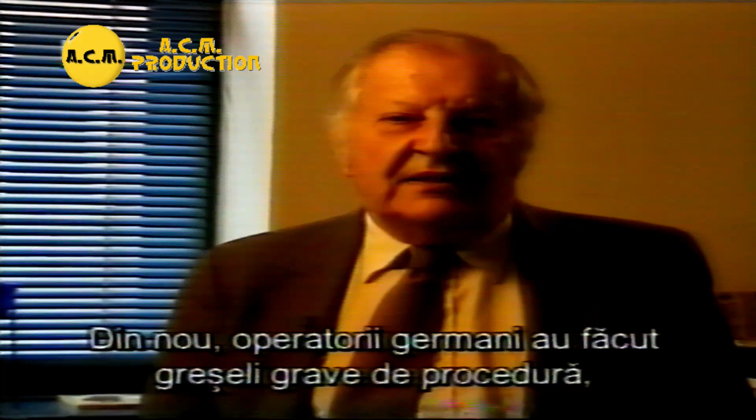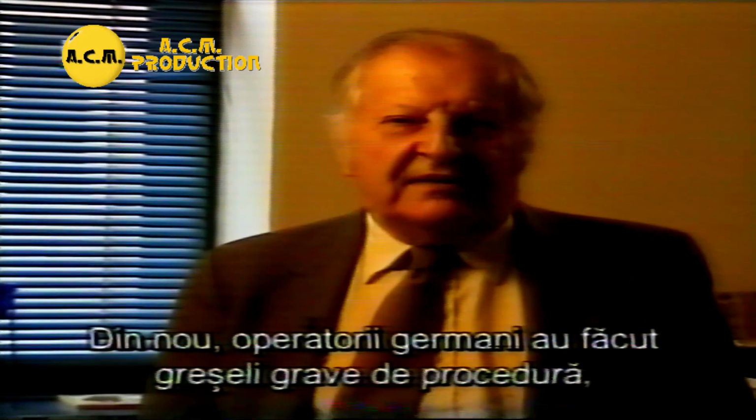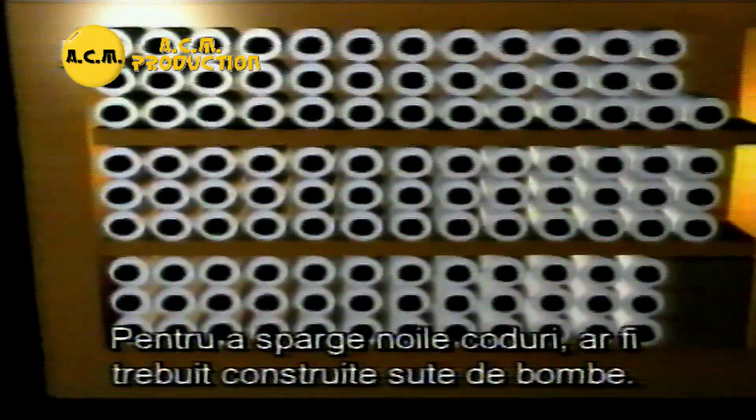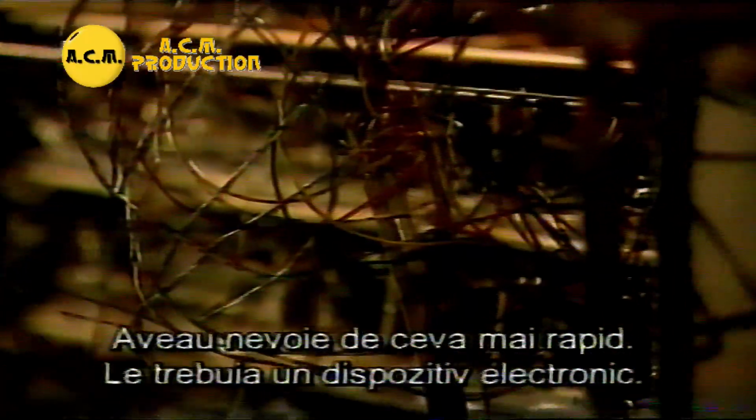Again, it was serious procedural errors on the part of the German operators, inadvertently enciphering 2 messages using the same key. Turing's bomb was electromechanical. To break the new codes, they would have to build hundreds of bombs. They needed something faster. They needed the speed of electrons. They needed an electronic device.